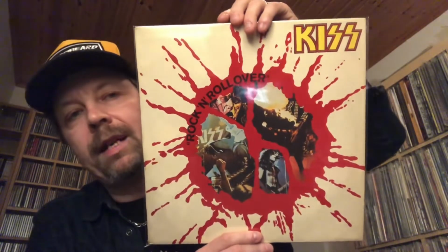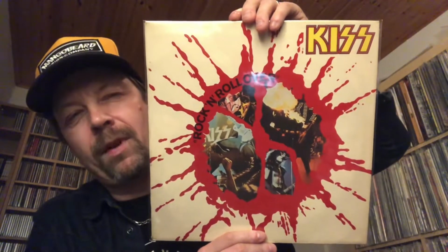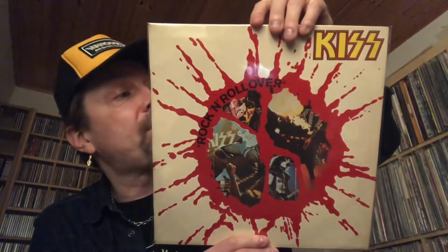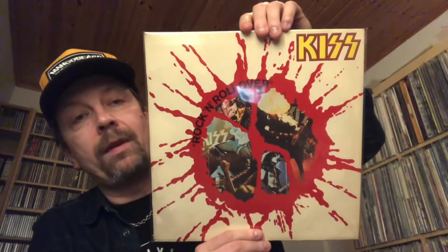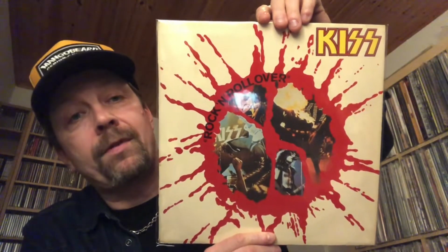Really cool, and they re-released a bunch of albums in 1980 in Argentina. Some of them with more or less the same artwork, and some of them had titles in Spanish. But this one I think is the coolest one, along with a re-release of Hotter Than Hell. I don't have that one, but it's really cool. That artwork is made from the posters for the solo albums.